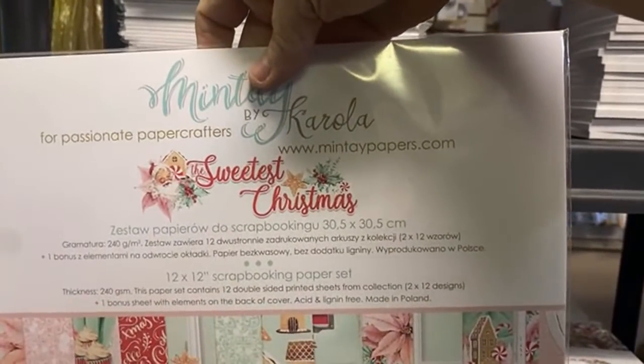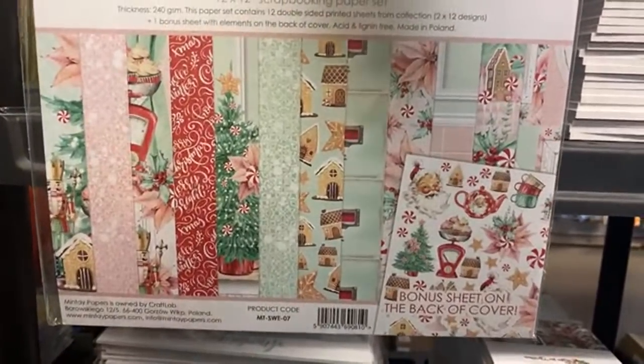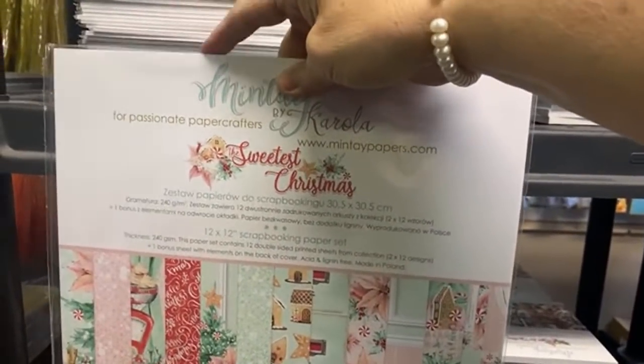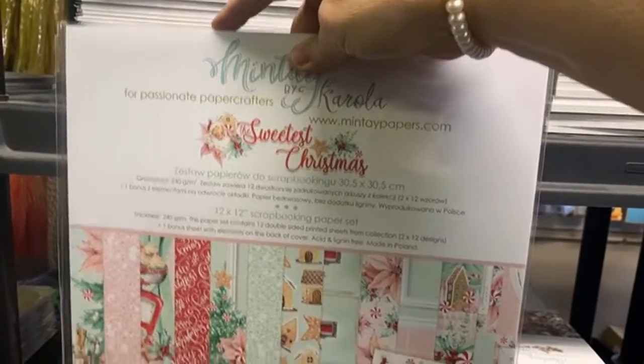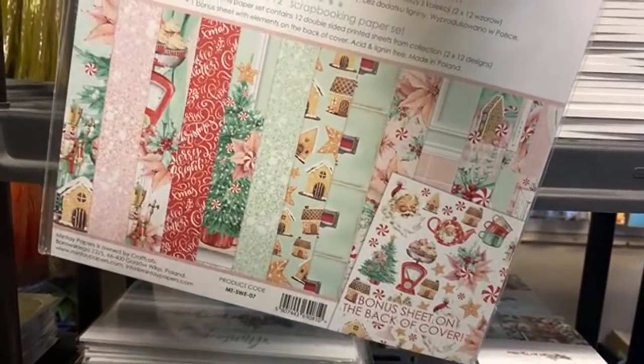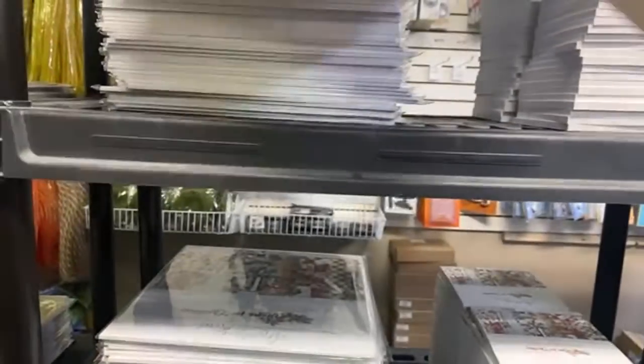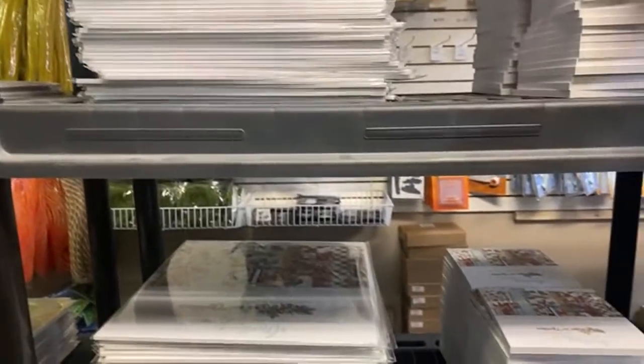You guys, here she is, sweetest Christmas. This is the pack we use to make our recipe album, but this is the 12 by 12. We used the 6 by 6 on our recipe album, but look at that one. Y'all, it's so cute. I love this pack so much. I need myself a 12 by 12 before those get gone because I didn't get one.